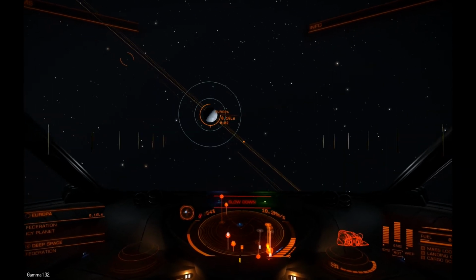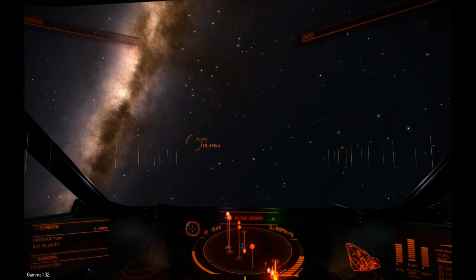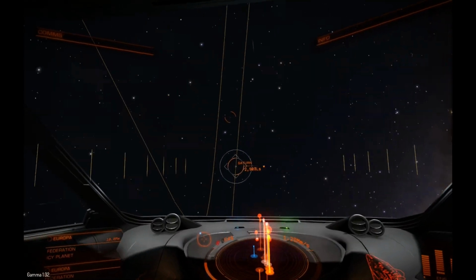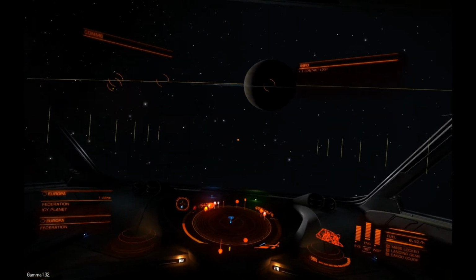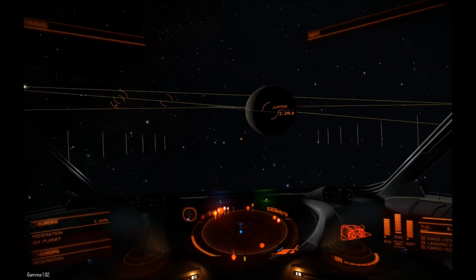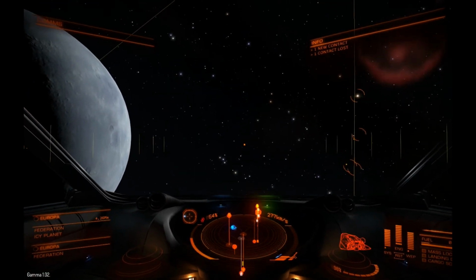Hello Europa, we're going to pass you by really quickly. Yep, looks like we are. Bye bye. Let's swing back around and get a better look at that one, shall we? One last overshoot just to finish off. There's a huge Jupiter in the background there. And this is Europa.